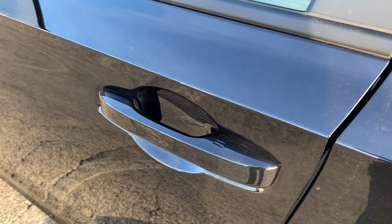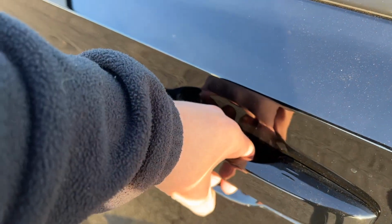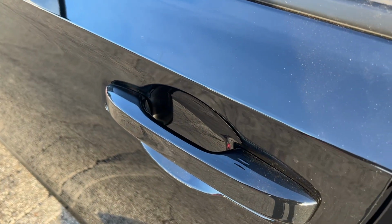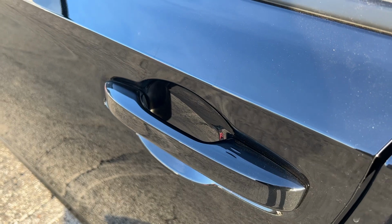Here is the door handle on the Civic Sport. It is finished in the same color as the car, and it does have a sensor right behind it. That's how you unlock the car. And to lock it, there is a sensor right here, those 3 lines. Just go ahead and tap on them, and this will take care of locking the Civic.